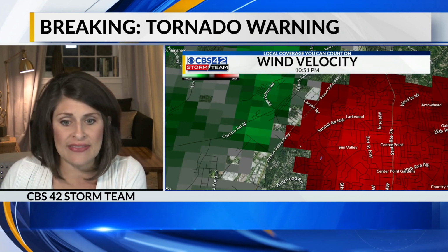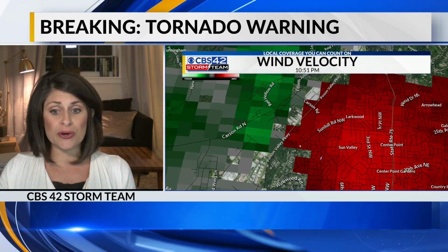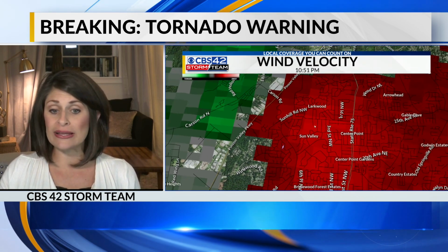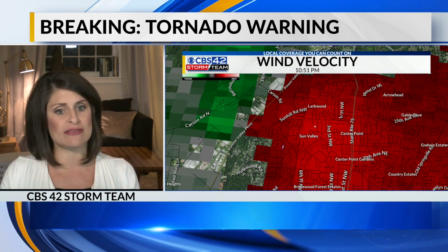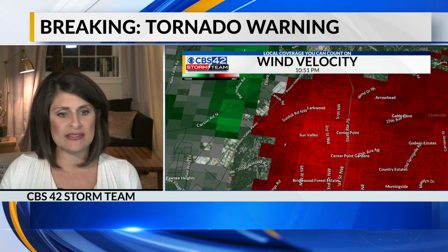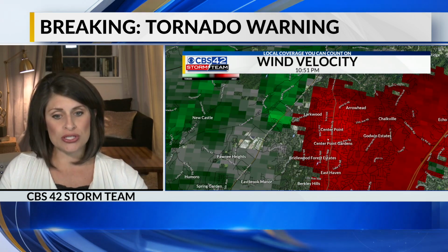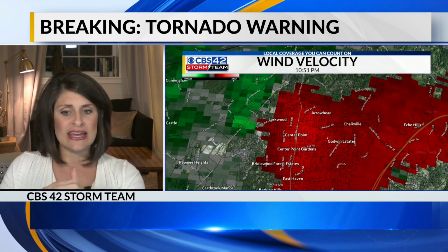So again, this is going to be moving towards Sun Hill Road. It will be moving over Wood Drive in the community of Arrowhead. Center Point, it's going to be right over downtown Center Point and right along Pinson Valley Highway. It's moving east of Carson Road at this time. But again, Pinson down towards Center Point, East Haven, and then that's going to be moving towards Chalkville next.